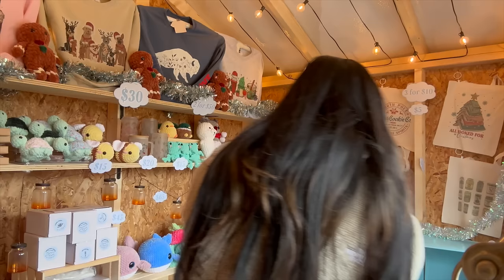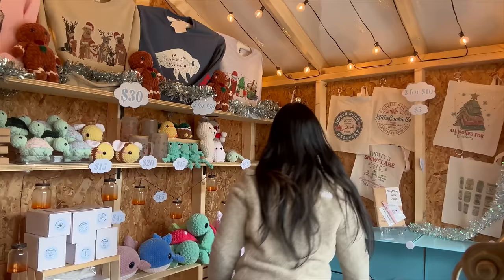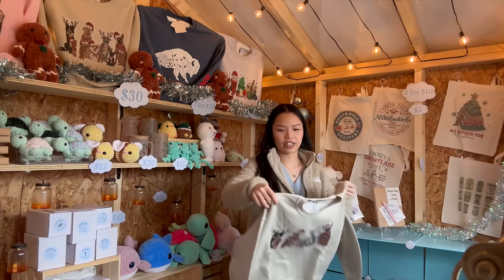What sizes do you have in the dog sweatshirt? I have two small, two large left. How do they run? Pretty small? I would say it's unisex. So you can wear it over stuff inside. I'm 5'3". I'll do the large. Yeah, the large, because I would rather go big than go small.